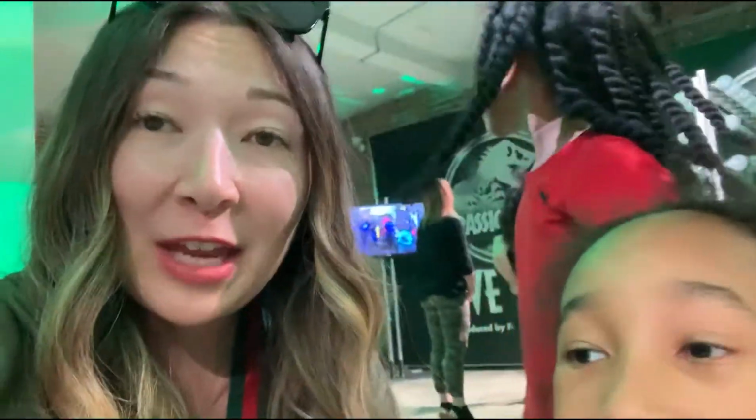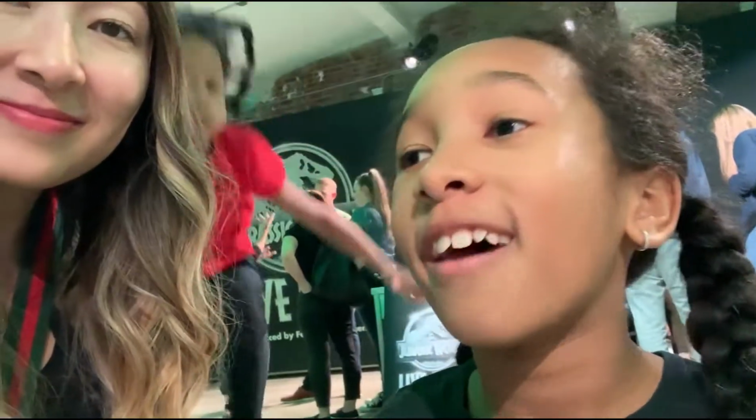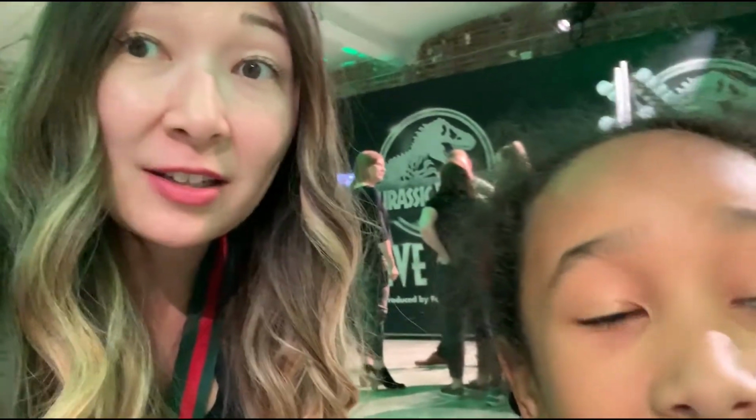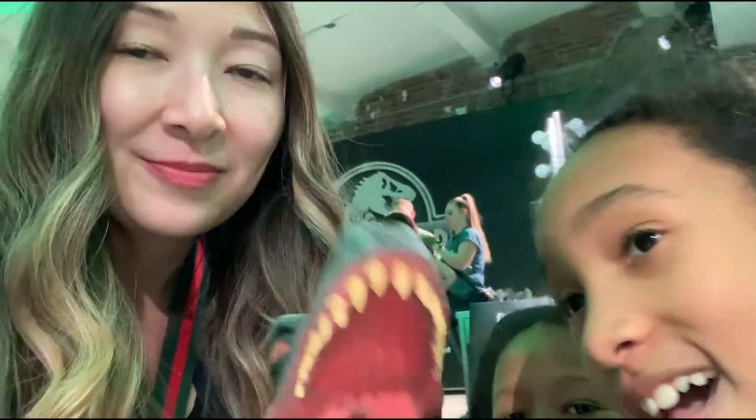Okay, so we just went to the casting part of the exhibit. And basically, in order to be a dinoteer, which is like a puppeteer, but for dinosaurs, you have to be able to lift how many pounds? 120 pounds strapped to you, and you need to run and jump and fight and go crazy. Yeah, so the best that they had was just 60 pounds. And I had a hard time lifting it up. I can't imagine double that. It was heavy.